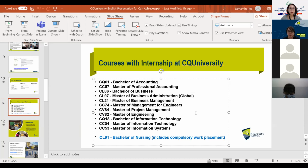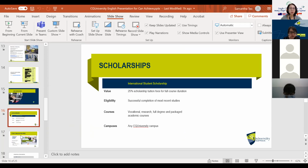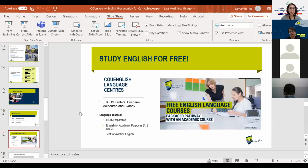For the free English course, if students for some reason cannot take IELTS, they can actually take the placement test from CQU, and then CQU will offer them the package offer of English and the main course, isn't it? Yes, that's right. So again, not for the health or specialized courses. Those ones with IELTS 7, usually the student will have to take the IELTS test no matter what before they get in.